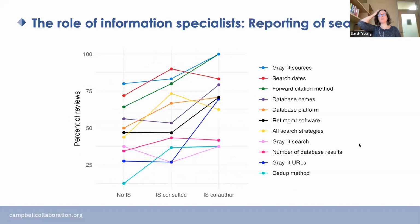In terms of reporting standards, we see similar trends with the role of an information specialist involved as a co-author tending to increase adherence to various reporting expectations. This is most dramatic in this case with URLs for gray literature websites that were searched. We also see an increase with the reporting of database names appropriately, as well as forward citation searching being conducted. So some interesting trends there.